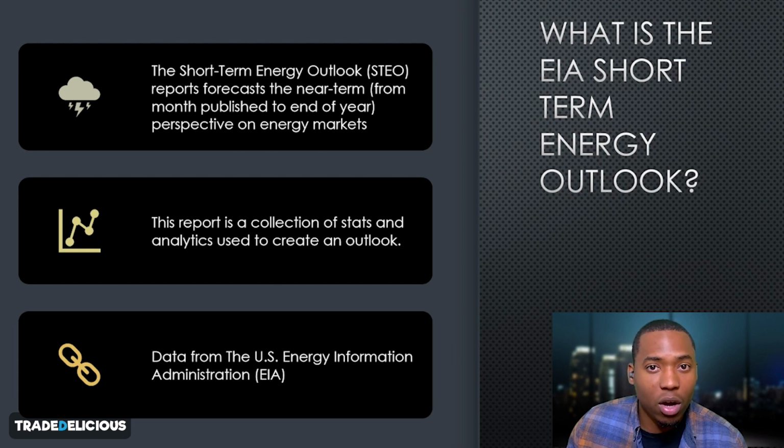But each month also covers a forecast for the following months to the end of the year. So June will include analysis for July, August, September, October, November. July will include August, September, October, November as well. All that fun stuff's going to be wrapped up. And once we get to the end of the year, the EIA produces an annual outlook, which is their longer term outlook data. This report is a collection of statistics and analytics used to create this outlook, and it comes directly from the U.S. Energy Information Administration. That's what we mean when we say the EIA.